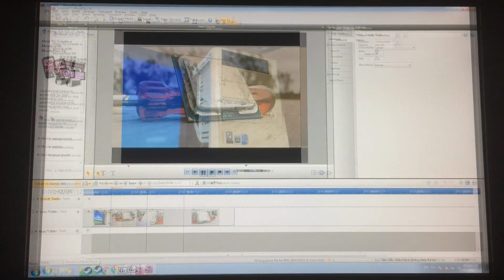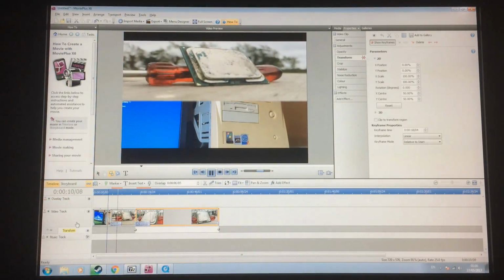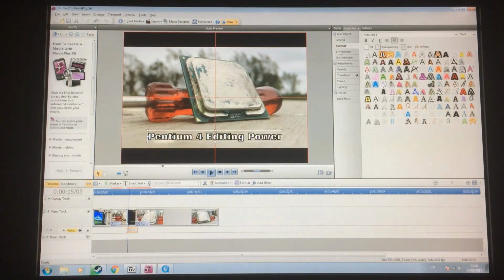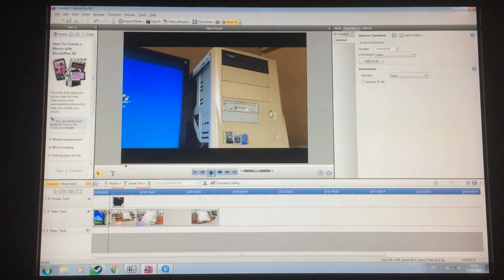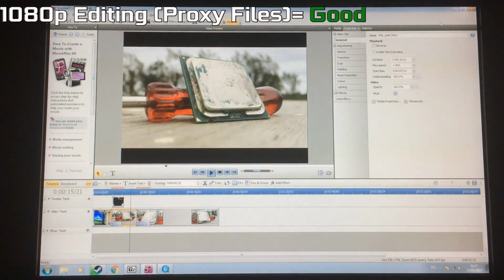However, when we opted for using proxy files, which are downsampled to 480p, we can see that editing becomes a much more pleasant experience with effects being shown in real time and general basic editing being very much possible, something that I wasn't expecting from such an old and cheap chip. However, some heavy effects did slow down the usage, but not to the stage that it was unbearable like before, and you'd really have to push a lot of these effects to reach this stage.